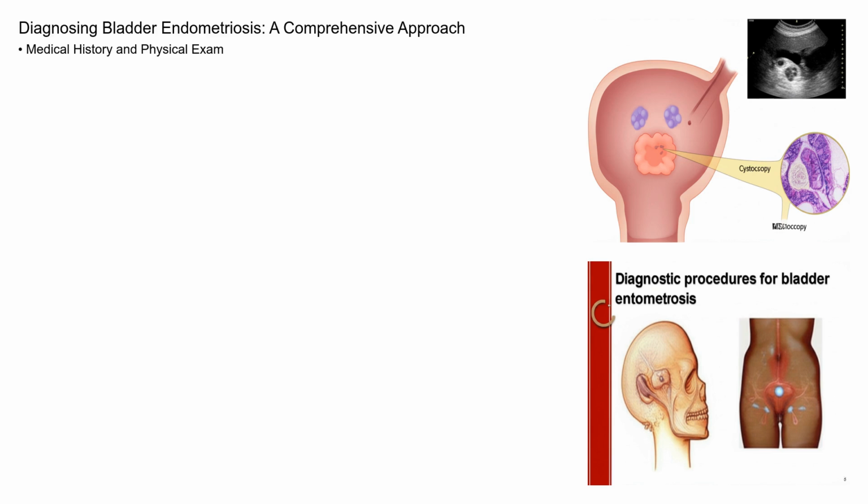Imaging studies, such as MRI or ultrasound, can help assess the extent of the disease and rule out other conditions. In some cases, a biopsy of the bladder lesion may be necessary to confirm the diagnosis of endometriosis. Laparoscopy, a minimally invasive surgical procedure, may be used for both diagnosis and treatment.